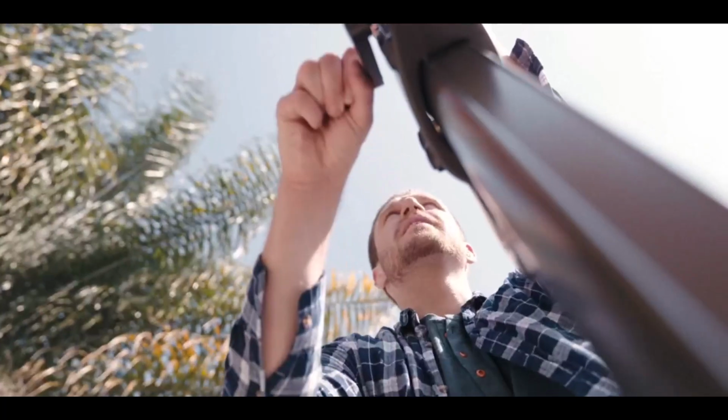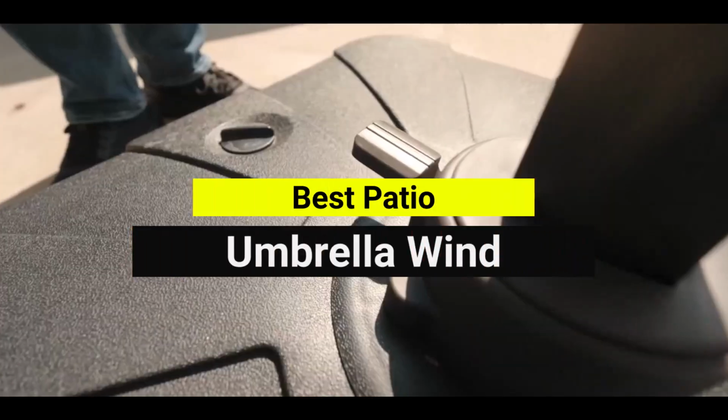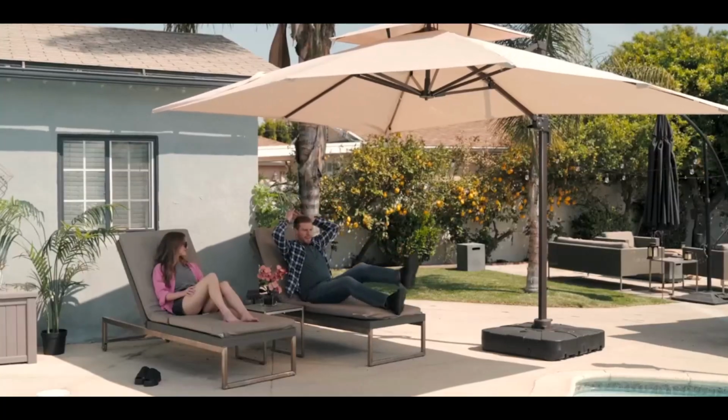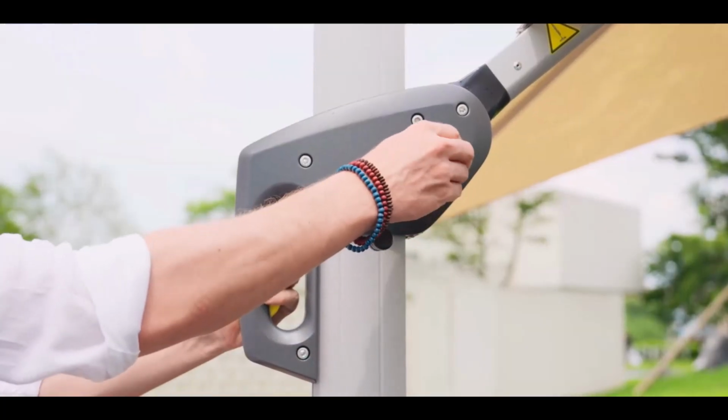Looking to relax outdoors without worrying about the breeze? The best patio umbrella for wind offers sturdy construction and smart design to keep your shade steady and stylish, even on gusty days. Let's find the perfect one for you.